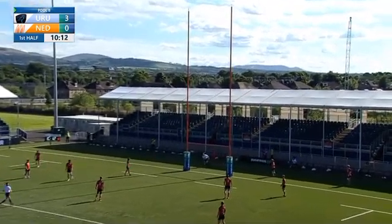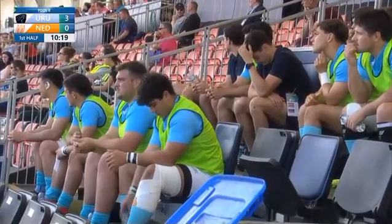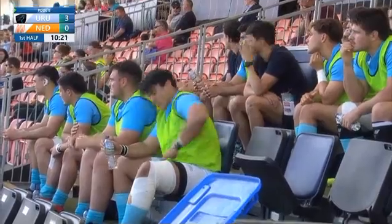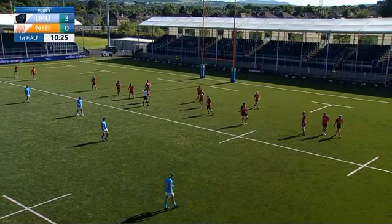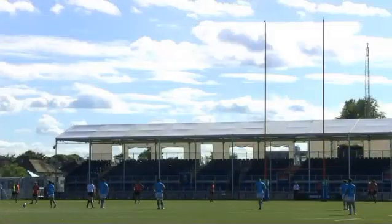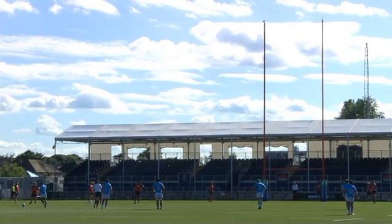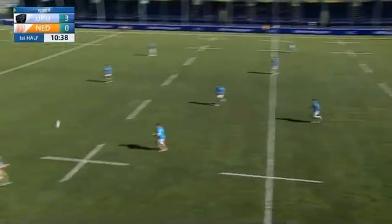Certainly struck well. The accuracy just slightly off from Landauer, and just glances to the wrong side of the uprights. Okay, guys, all behind, please. So all players now must retreat from a kick, and that's part of the reason that penalty was awarded.